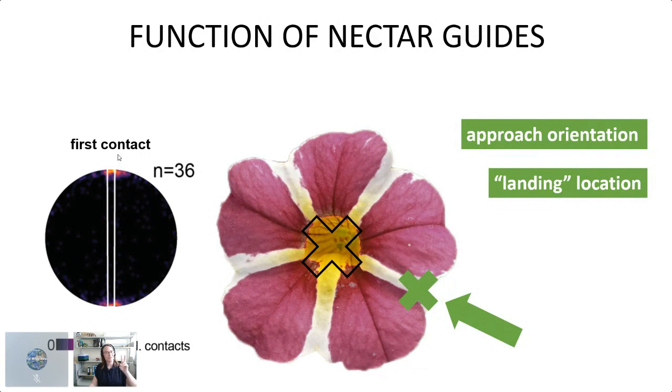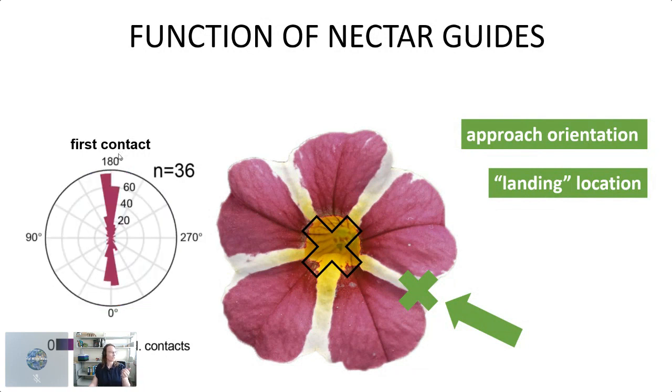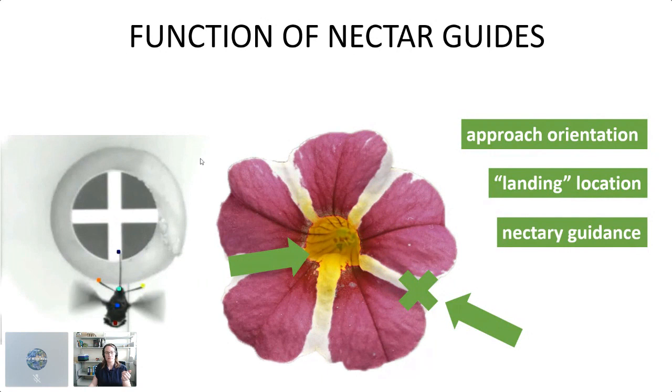And after landing, after contacting the flower, how do the animals then move their proboscis onto the flower surface? Are they using visual patterns for that? Unlike the bumblebees, which at least in our experiments didn't seem to care about the visual patterns on the flowers. So what about nectary guidance, if you want, on the flower?